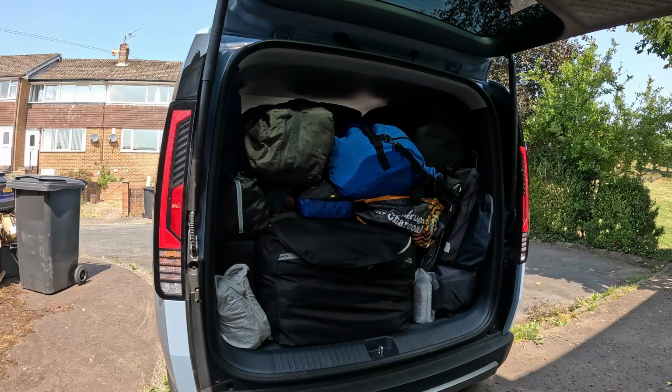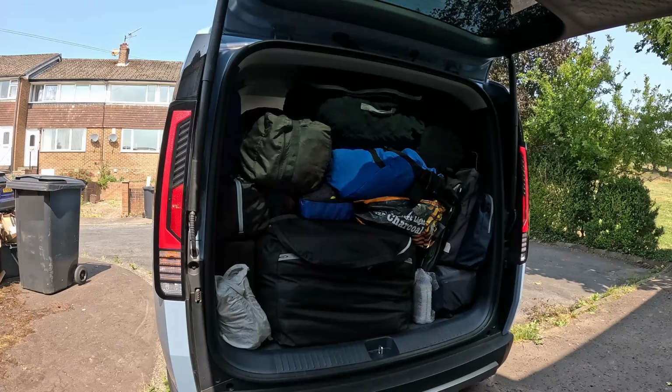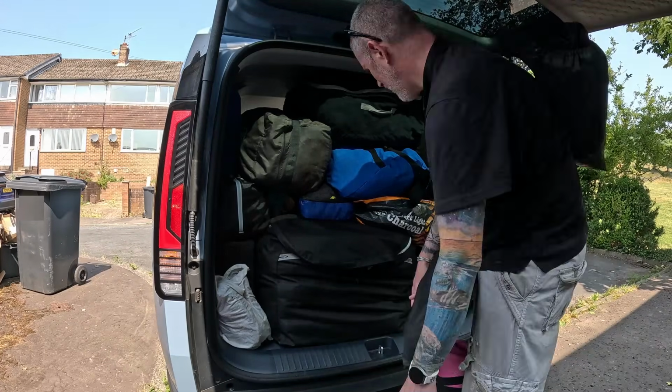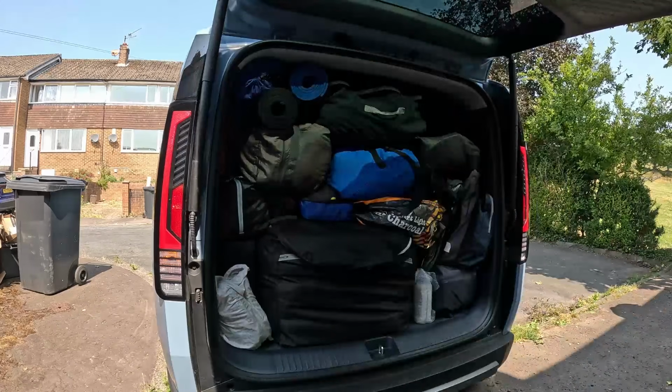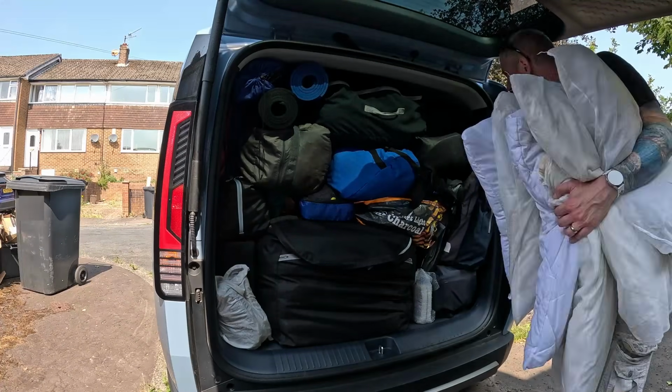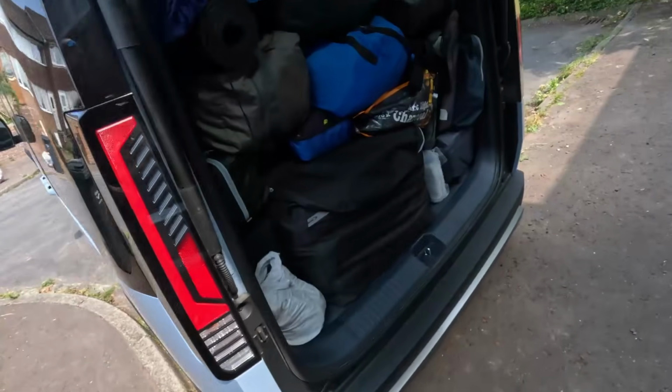You can't really see me now, but I'm trying to fill in the stuff around the passenger. Oh, that's one of our sleeping bags. They're great sleeping bags, Outdoor Revolution ones. They're really warm. It's taken us a while to get sleeping equipment correct.